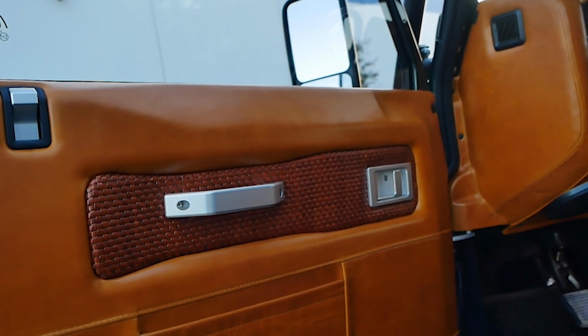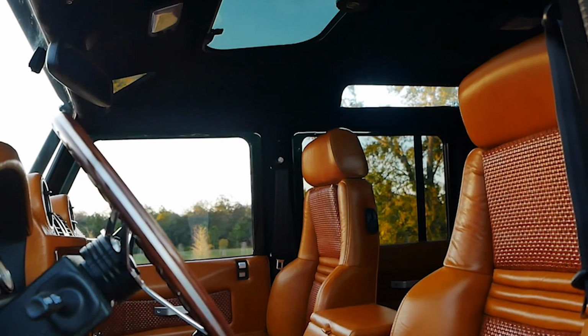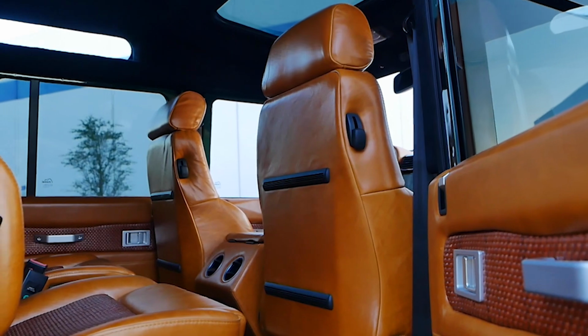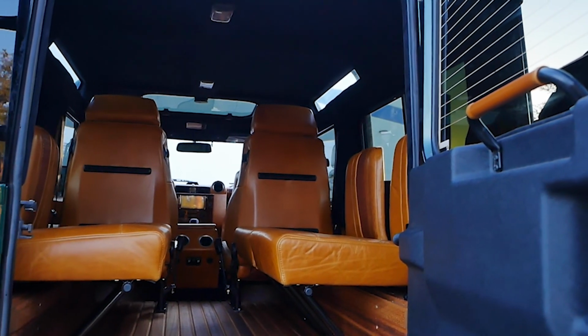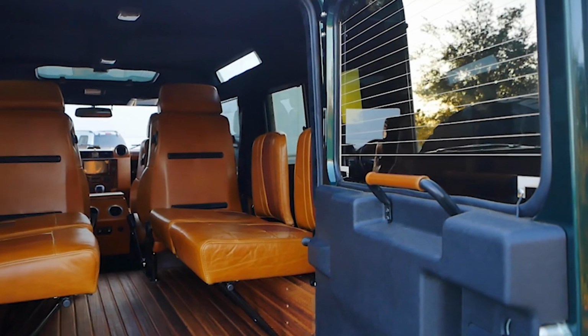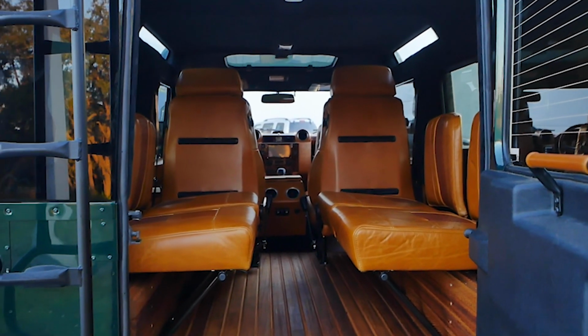Inside, this 110 features an Evander wood steering wheel with vintage gauges, Recaro orthoped front and mid-row seats with 4 inward-facing jump seats in the rear. Each seat is hand-trimmed in Garrett Journey Scenic Trail leather with woven maple waffle inserts, stitched together in brown. Worth the Wait also features a stunning teak wood floor in the load area, again stained in a mid-brown.